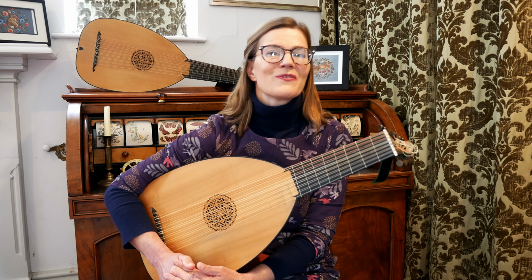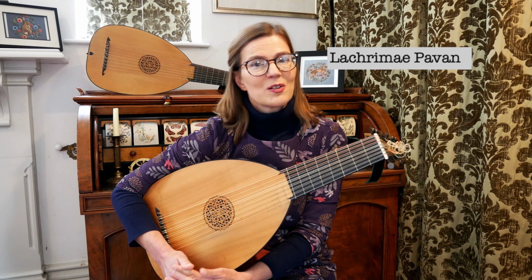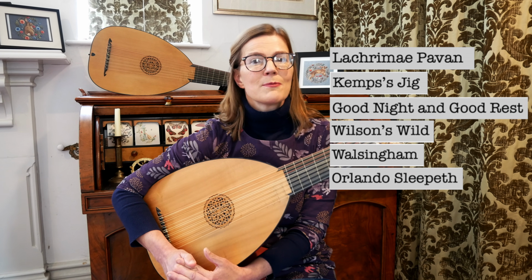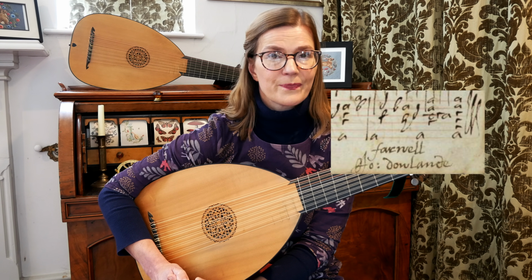The first 4 books are very exciting to us lute players, as they contain what I would call golden oldies. Here you will find The Lachrymæ, Kent's Jig, Good Night and Good Rest, Wilson's Wild. It's also a key source for primary editions of Dowland's works, containing over 40 of his lute solos in the first manuscript alone. We know that at some point Dowland even handled these books, and this evidence is in the second manuscript, where we find his signature authenticating his farewell fantasia.